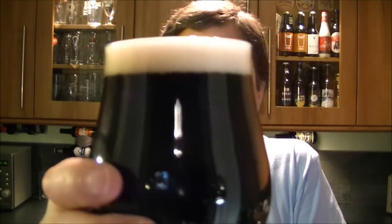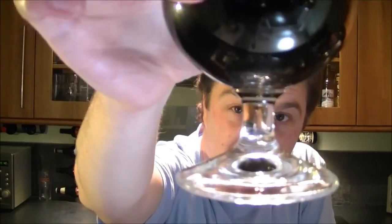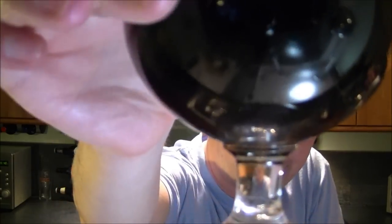There you go. The beer. Nice and steady, jet black in the glass. Hardly any light. There's a little bit of light coming through. Might be very difficult to get on the camera. Otherwise, it's quite a nice sweet kind of winter, almost sweetie kind of candied fruit taste to this one.